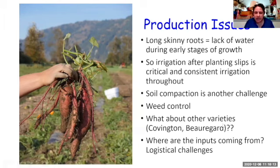And then there's some challenges with getting radiant slips. The supply is not really well worked out. So we want to maybe look at some of our work, but with more easily available varieties like Covington and Beauregard, just so growers understand how to grow those well. So just the last few slides here.